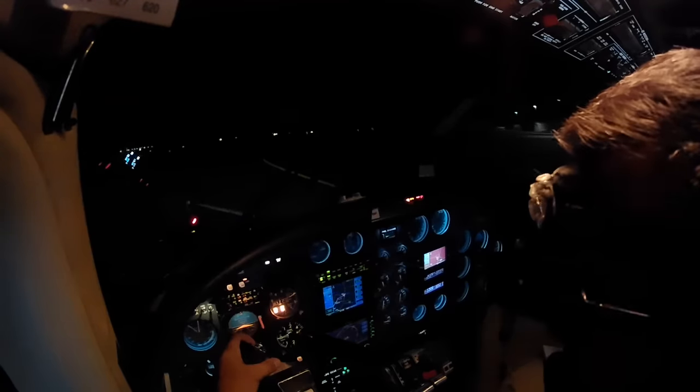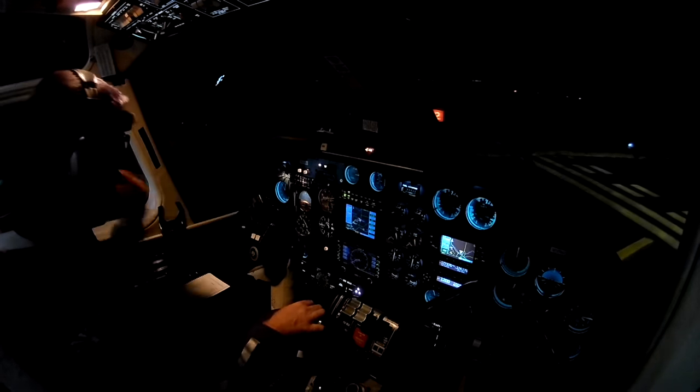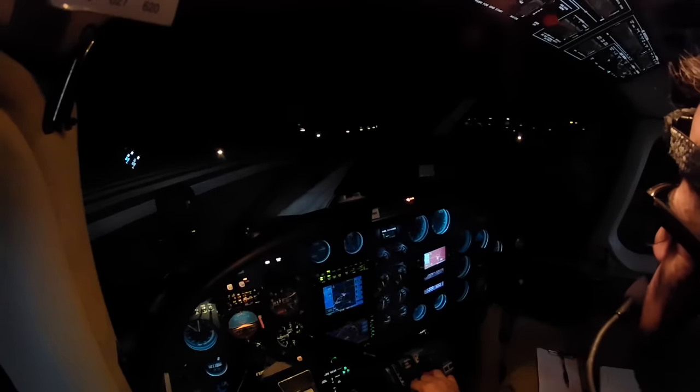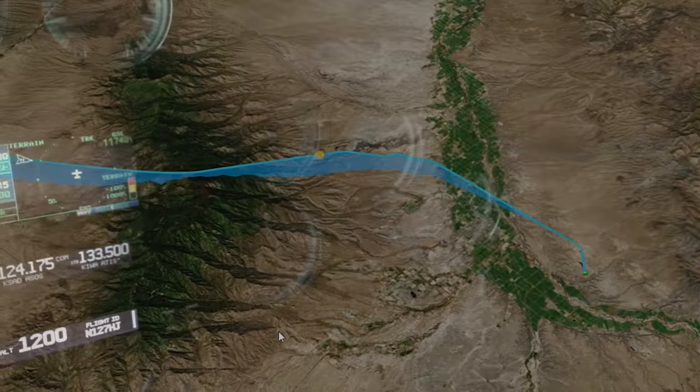Safford traffic, MEDEVAC 7 Hotel Juliet taxi from the ramp 1-2, sir. Safford traffic, MEDEVAC 7 Hotel Juliet will be taking off runway 12, wide right downwind departure to the west, Safford. Traffic, MEDEVAC 7 Hotel Juliet, 3 to the southwest, 7,600 climbing, 12,500, southwestbound, Tucson direct.